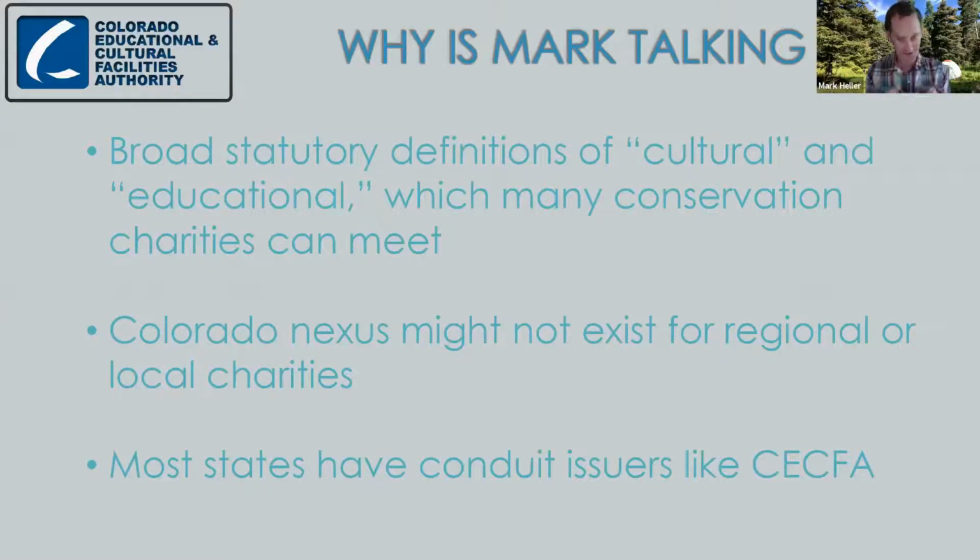So why am I talking to this group from across the country about cultural and educational bond financing? The reason is that in our statute, cultural and educational are defined pretty broadly. For example, we can finance Olympic facilities, scientific facilities, and land conservation charities if there is a significant built-in cultural or educational component to their work. Oftentimes that does exist. Not always, but often. Oftentimes, I should say, there is not a Colorado nexus for an out-of-state charity that we could help with. But other states have conduit issuers just like SECFA, and I'd be happy to connect you to those if you would like that. Next slide.